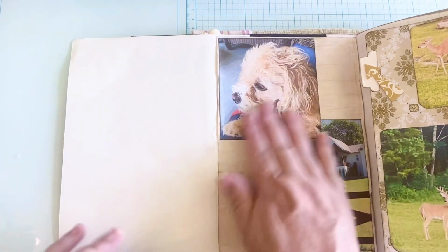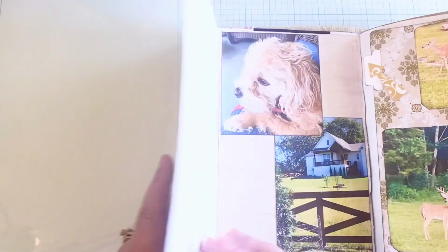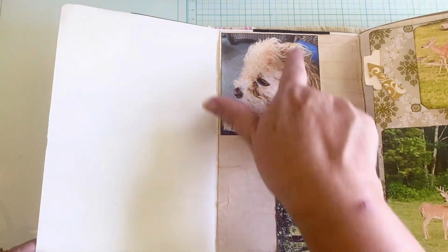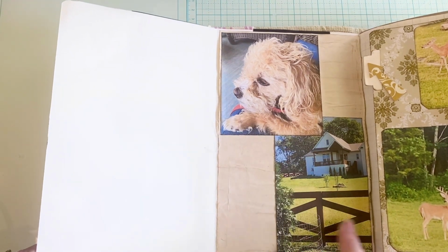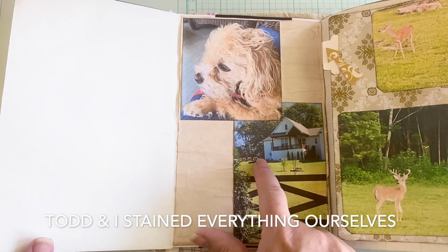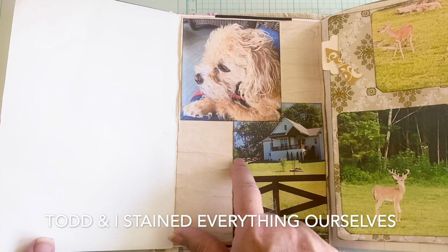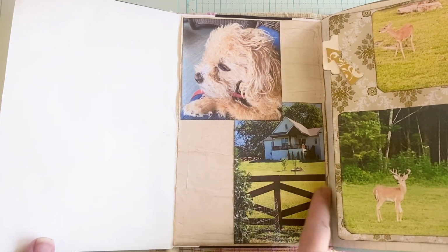All right, so this is our dog Buddy, the same one that is in this little picture right here. That's a close-up of him. He is sitting on our patio, our back porch. And you can see now that we have made some changes to our home. So we stained all of this fencing, and this is that pen area where Buddy is. And we stained the staircase.